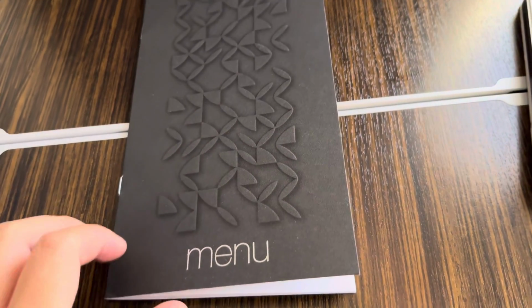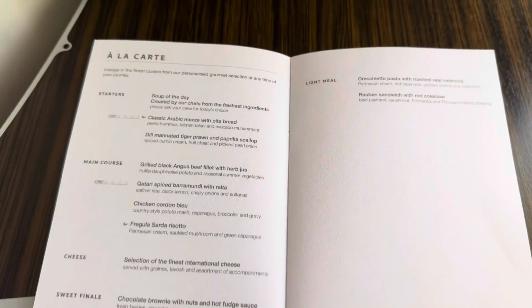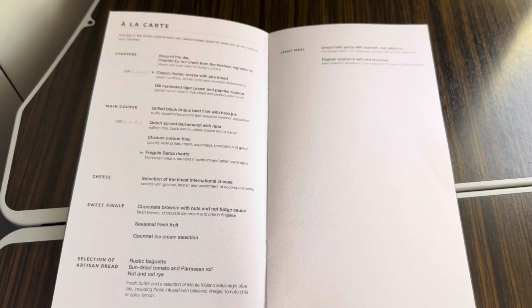And we are in the air. Do have a quick look at this menu and feel free to pause whenever to have a closer look. Again, since this is a shorter flight, we only get one meal time that you can take whenever you want during the flight.